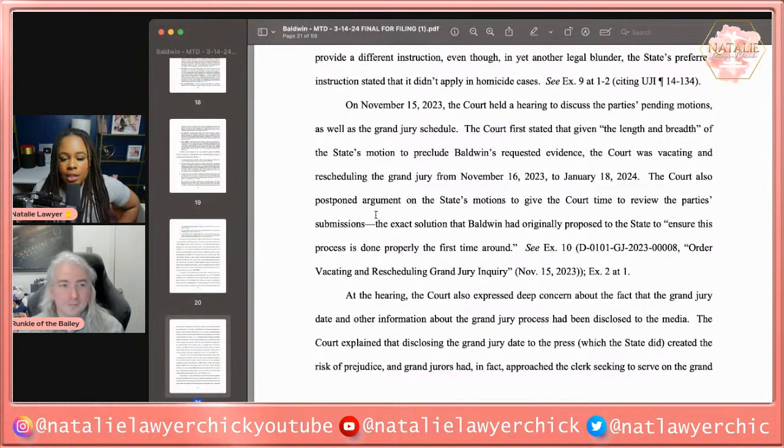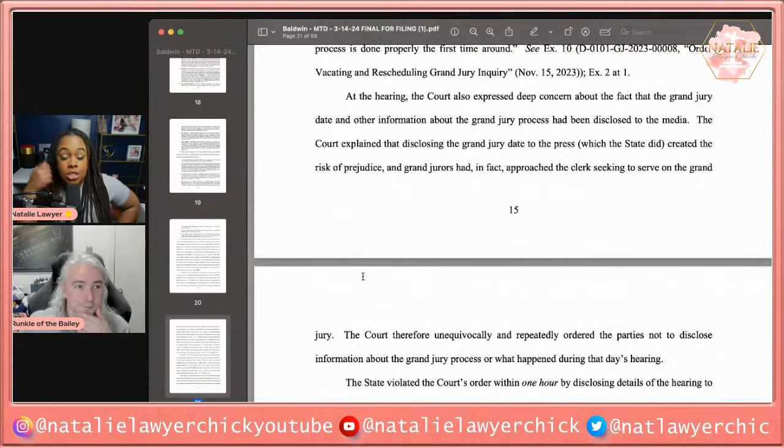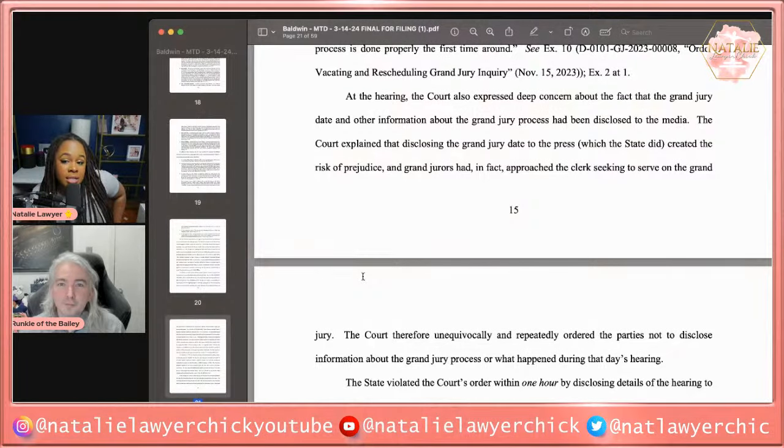Okay. At the hearing, the court also expressed deep concern about the fact that the grand jury date and other information about the grand jury process had been disclosed to the media. Absolutely. Not good. The court explained that disclosing the grand jury date to the press, which the state did, created the risk of prejudice, and grand jurors had, in fact, approached the clerk seeking to serve on the grand jury. That means that these people heard in the news they're about to indict Alec Baldwin, and now they're seeking out, I want to be on this grand jury.